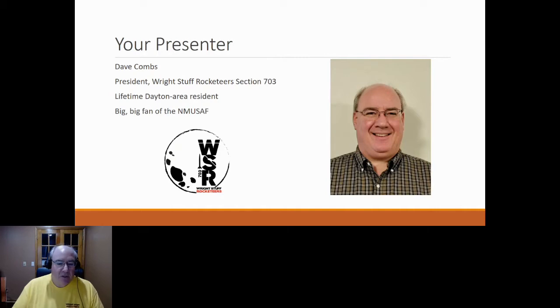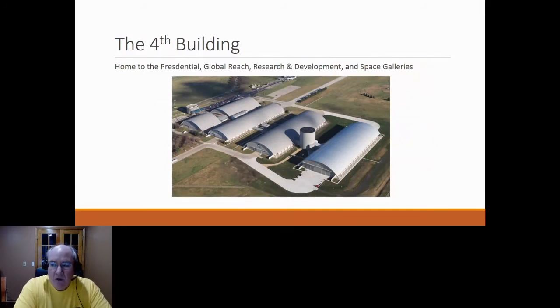And most of the exhibits that we're going to be talking about today are here in the new fourth building. On the picture, the one building on the farthest right or the lower right, that's the new fourth building. It was completed and open to the public in 2016. As the Rocketeers note, in between that and the third building is the high silo that holds the ICBMs and that kind of thing. Again, you've got to make it out here. You've got to see this thing.